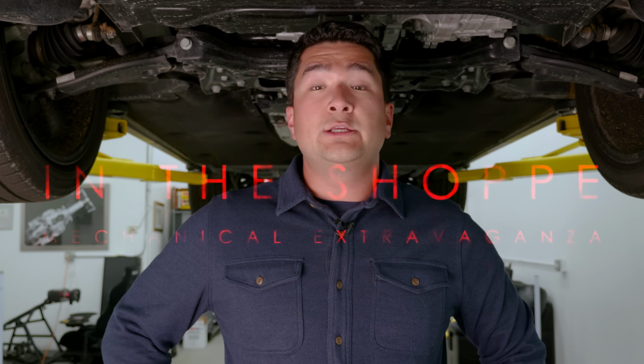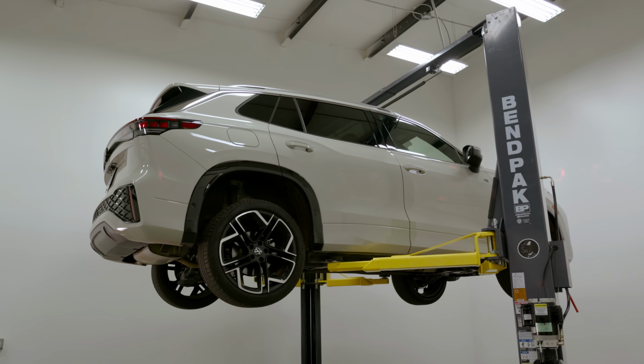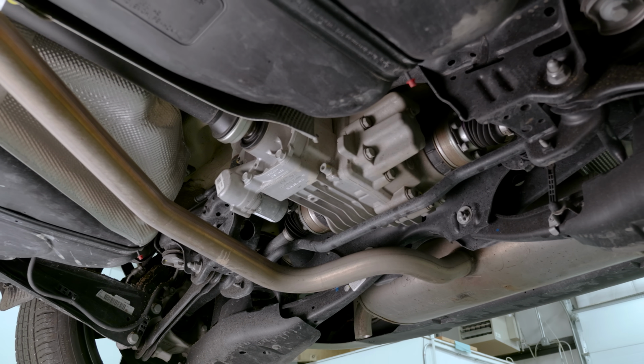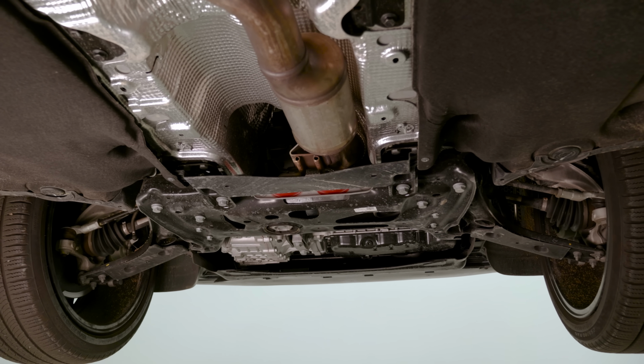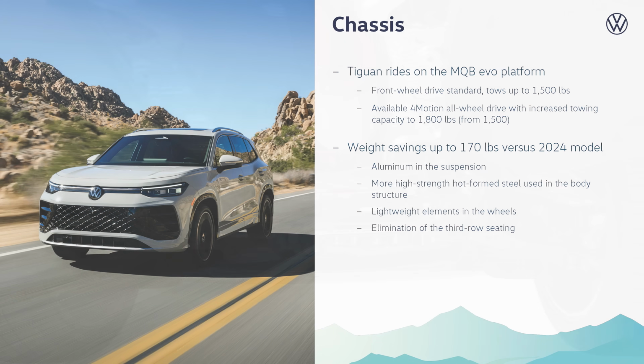In the shop with the 2025 VW Tiguan. So what do you need to know? Well, this is the portion of the video we're going to walk you through the mechanical changes. This is on MQB Evo, and versus the outgoing Tiguan, they've shaved about 170 pounds out of the structure of this vehicle. How have they done that?